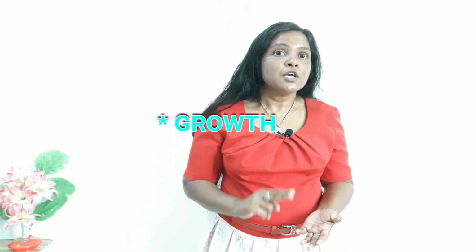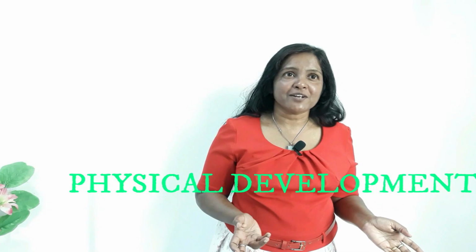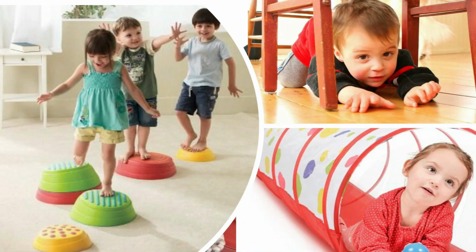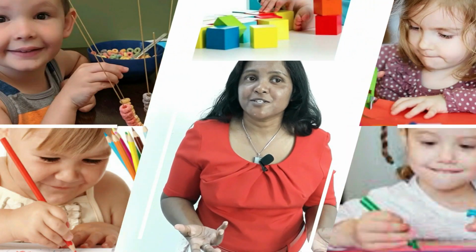Physical development, basically we can divide into two parts: growth and development. Physical growth means changes of size, weight and height. Physical development we can divide into two parts: gross motor skills and fine motor skills. These both skills together provide the coordination of the body. Gross motor skills are coordination of large body parts such as running, jumping, hopping and rolling. Fine motor skills are coordination of small movements such as picking up small objects, holding the pencil and writing.